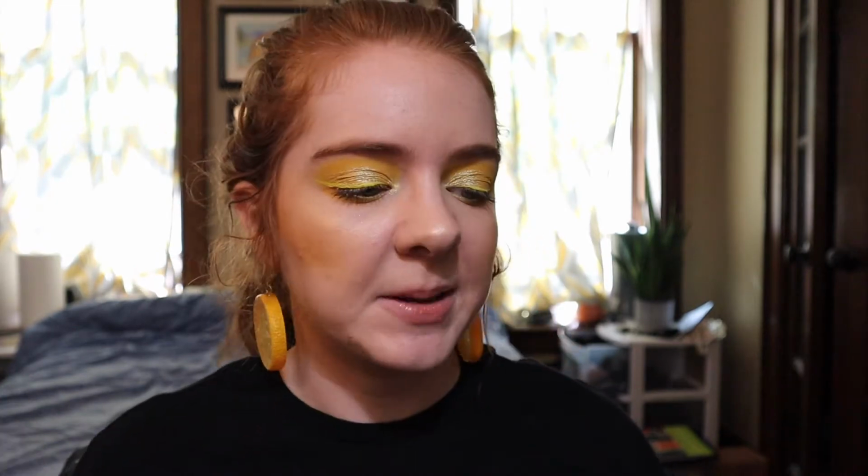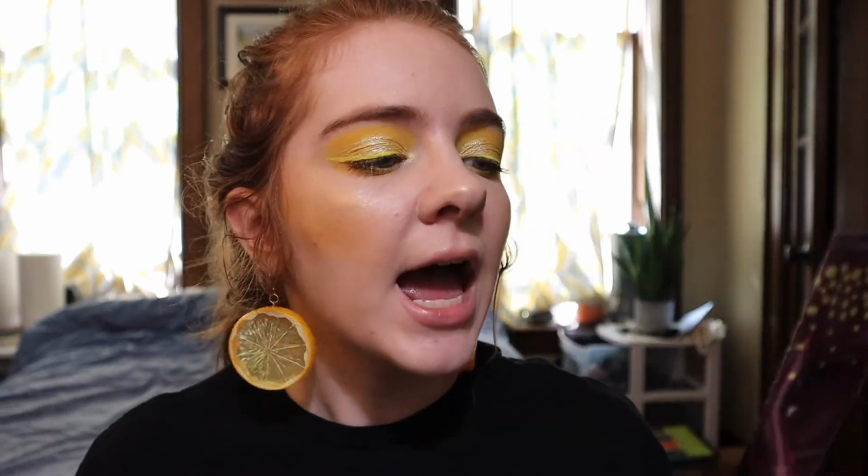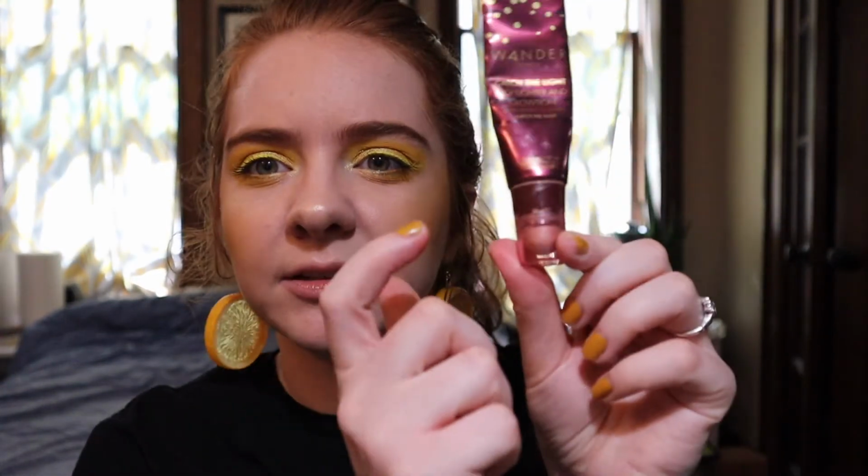The next thing I've been really, really loving lately is mixing in glowy products into my foundation or using them as a base. So I have two right here. One of these is in my Project Pan. This is the Wander Beauty Catch the Light Highlighter in Glotion in the shade Celestial. So it has a stick highlight on the end. I don't use that, but I use this to mix in with my foundation.